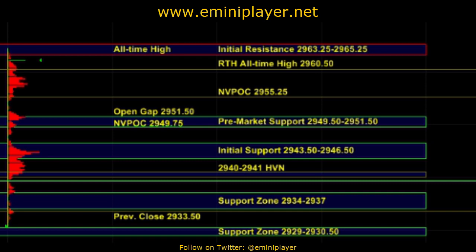Below pre-market support, we have the initial support zone at 43.5 to 46.5 where buyers can be active, followed by a high volume node at 40 to 41, and then the more important area of support is at 34 to 37. That marks the overnight breakout area above the highs from the last couple of days, and if this strength is going to continue, then we want to see the buyers holding ES above 34 to 37.